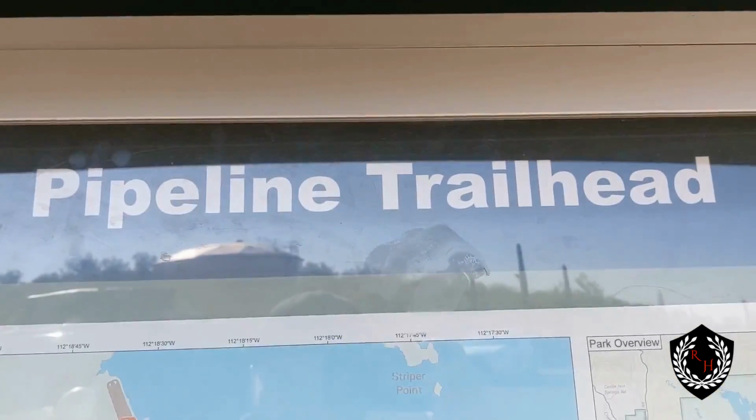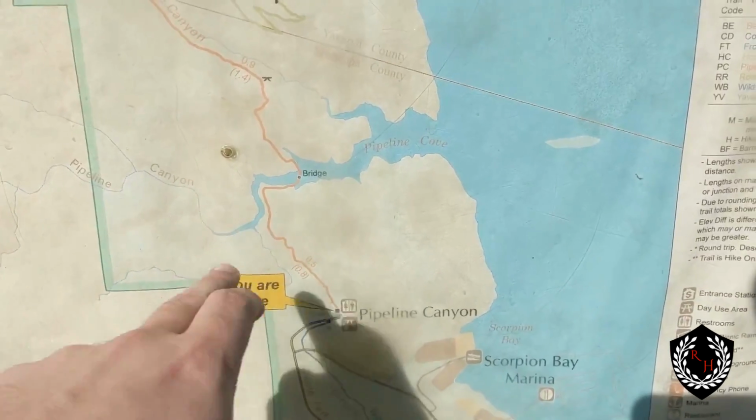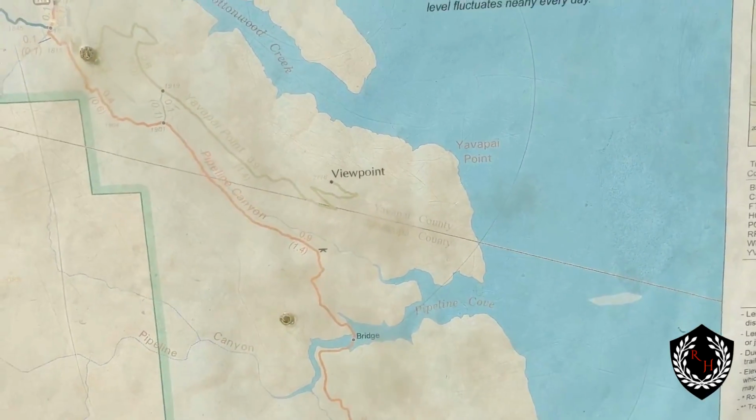All right, so we're actually here at the Pipeline Trailhead today. We're going to start here at the Pipeline Canyon and then walk it all the way up close to, it looks like it's about maybe half a mile to the bridge. I have some serious suspicions about this bridge, so let's go ahead and check it out.